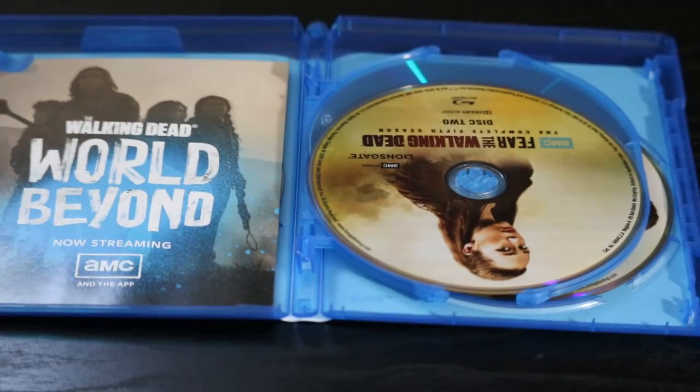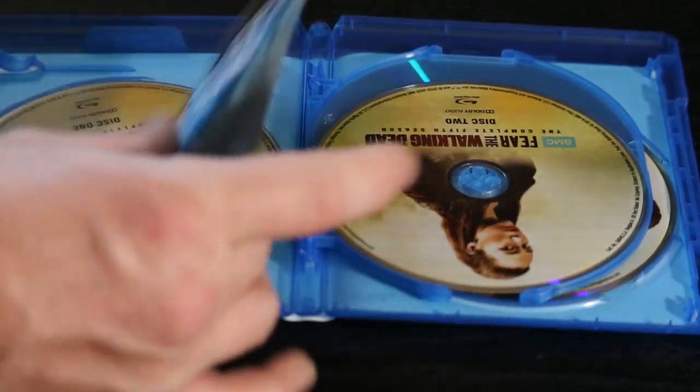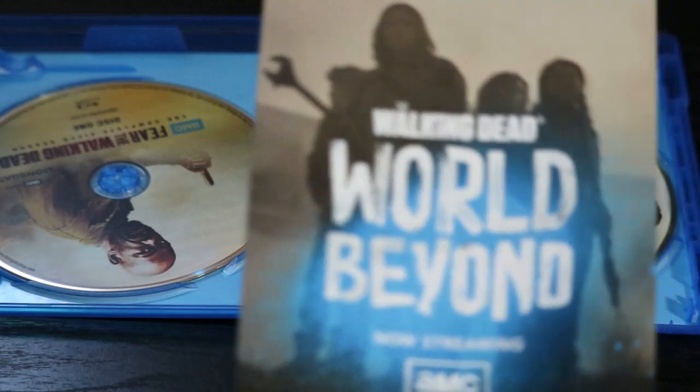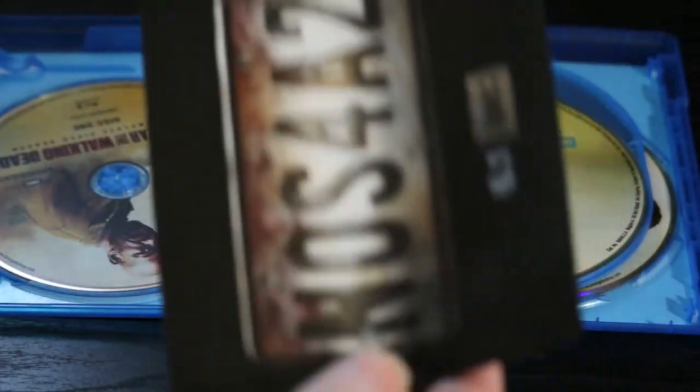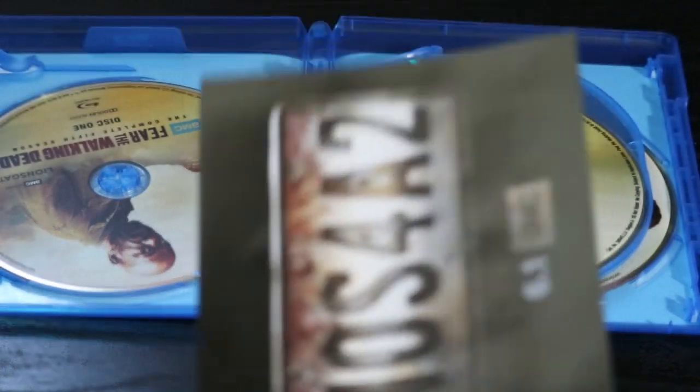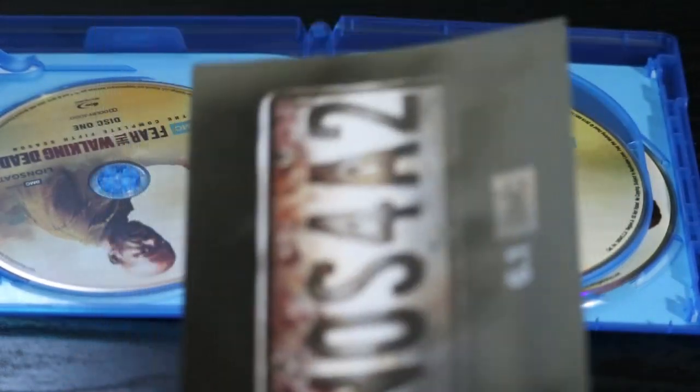And it's crazy how The Walking Dead is just gonna continue. Beyond, World Beyond, whatever the heck this is. If you know what that is, let me know in the comments. Nosferatu, Season 2. I watched Season 1, freaking loved it. Glad that there's more coming.